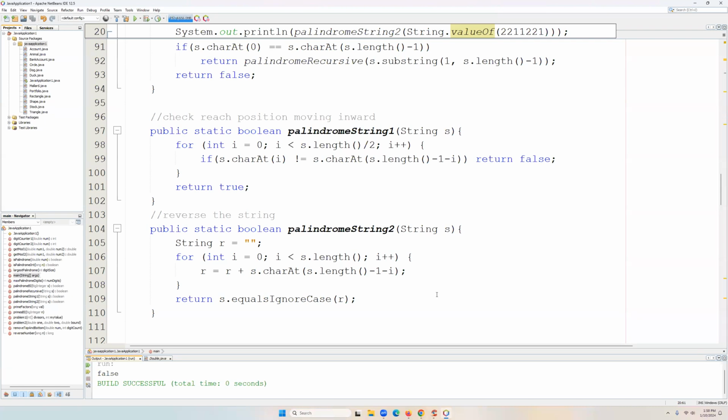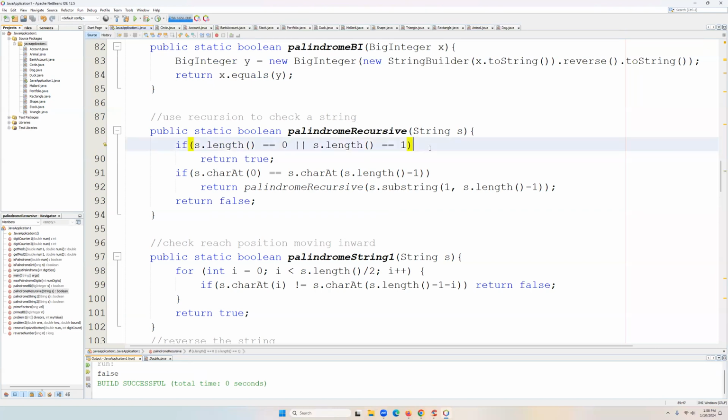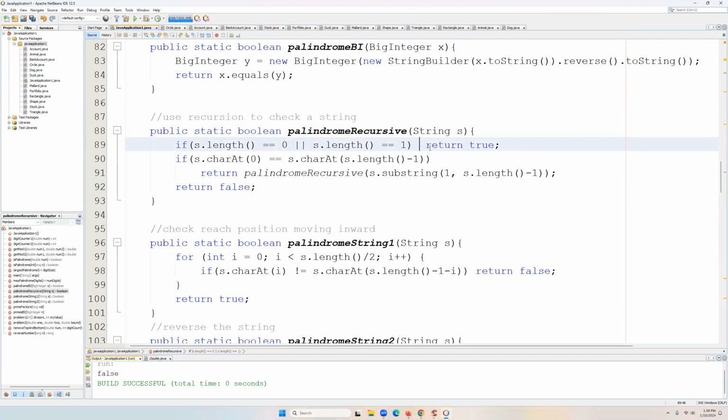So this will check if they are a palindrome. Okay, here's another one with a string, and this is going to check if it's a palindrome, but it's going to do it recursively. So if you have a length of 0 or 1, then we're done. It is a palindrome, because if it's 0 or 1, it's just 1 or 0.